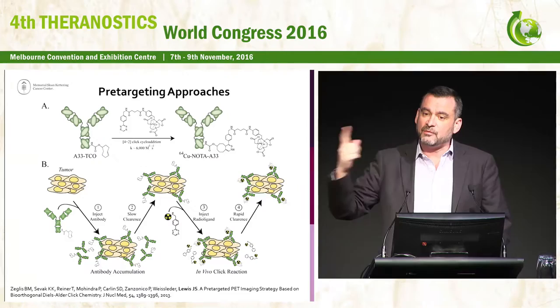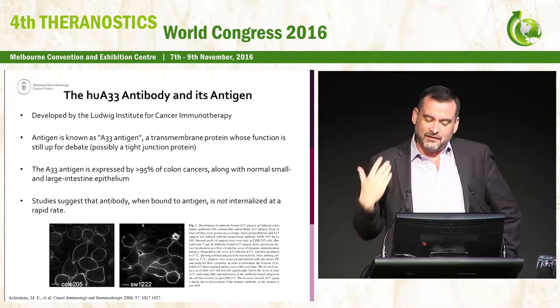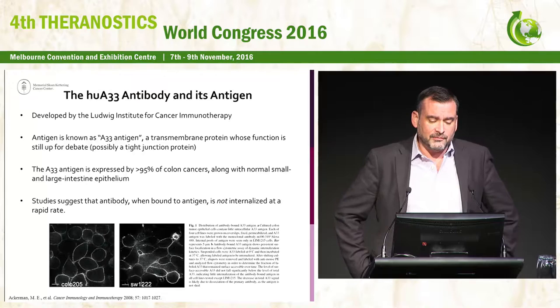I can't spend too much time on the antibodies, but A33 is well known in Australia especially. This is a tight junction protein that there's an antibody for, that the groups here have done most remarkably superb work on. Andrew Scott has led much of this. This is an antibody that's used for colorectal cancer, and colorectal is important here.